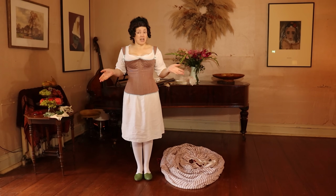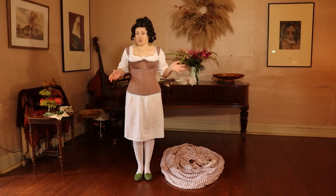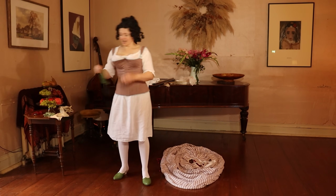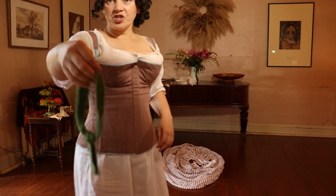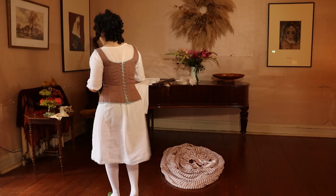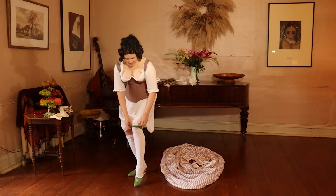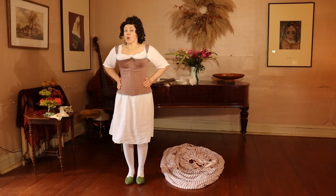And let's start from the beginning. Nothing really unusual at the moment. I'm just wearing a linen chemise, now stockings, and interestingly, nice knitted garters. Do check out the credits for the makers. So these were fantastic. So that's already got on. Sorted. And I'm wearing long stays.